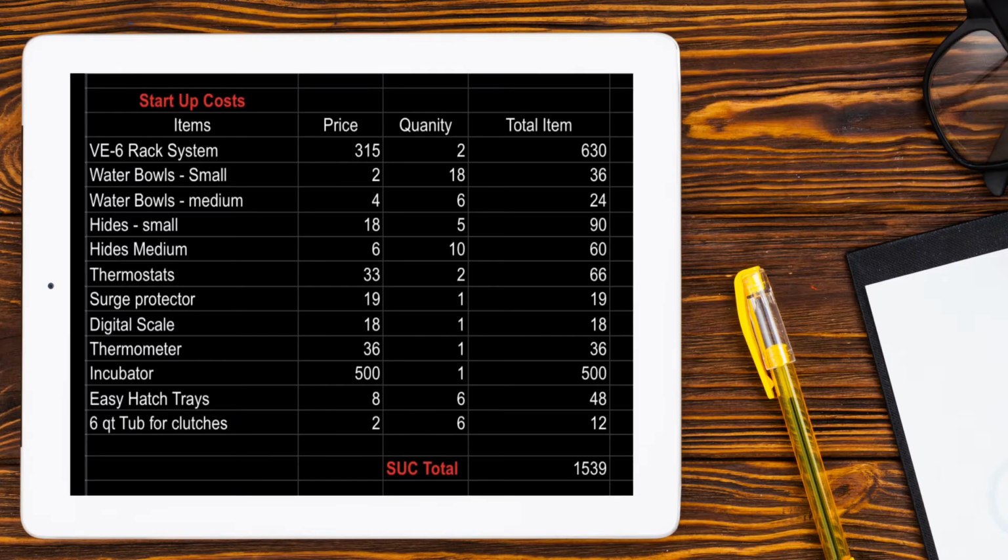Okay, so what are startup costs? Startup costs are expenditures or money outlays that need to be made prior to purchasing any animals and getting your ball python project up and running. This is important when dealing with live animals because, as you can imagine, if you purchase an animal, you need a place for the animal to live.